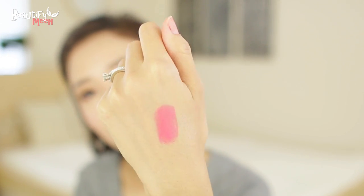The formula is so creamy and buttery, and it goes on really smoothly. And the color, it's super, super pigmented. And this is a very cool tone pink, a very bright pink without any blue undertone. I don't know how to describe the finish. It's not too matte and it's not too glossy. So it's right in between. It's also pretty long lasting. I would say like 4 to 6 hours.